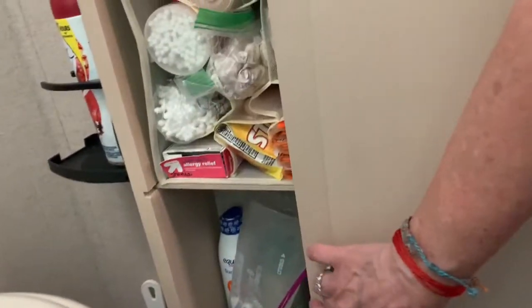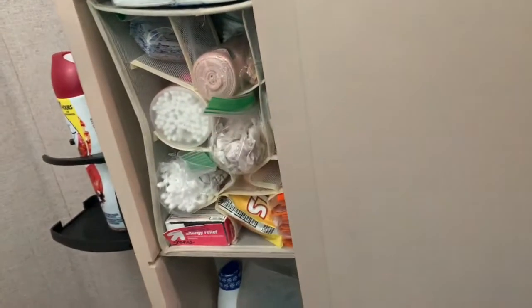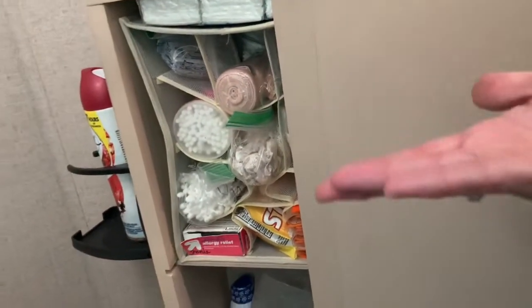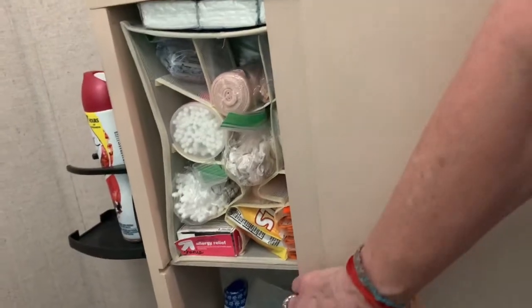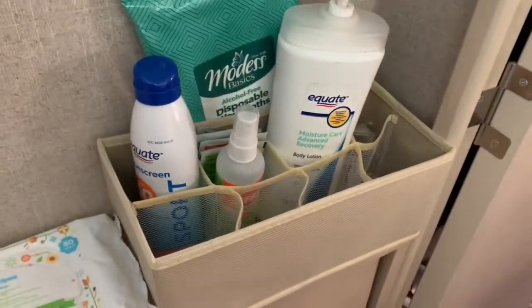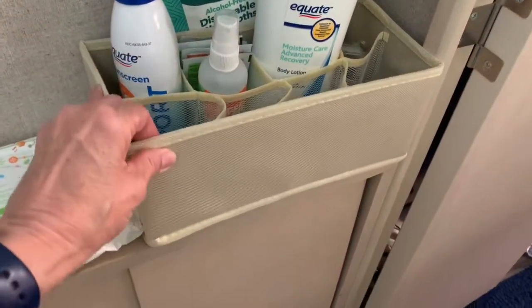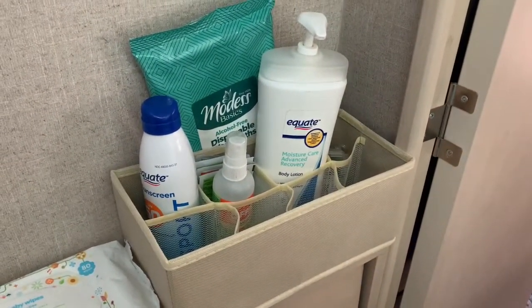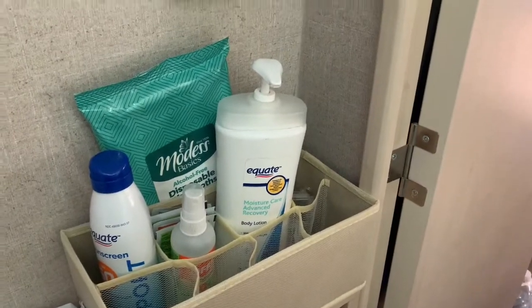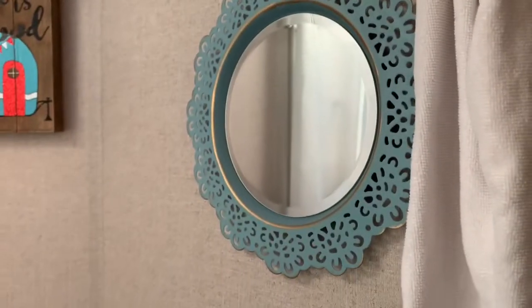I have this little doodad that has lots of pockets, and I put it up instead of laying it down like you would in your bathroom. I just put it up against the back and stuff things in there. Then this one, I hate packing and unpacking all these little things all the time. So this is now attached with Velcro, so I can leave things like sunscreen, lotion, and bug spray out and not have to put them away. Then we put hooks in for when our towels are wet. Put a mirror up.